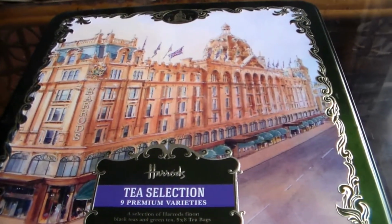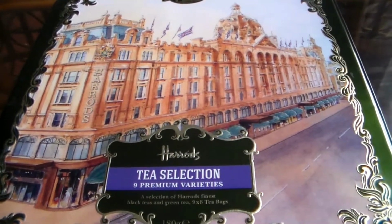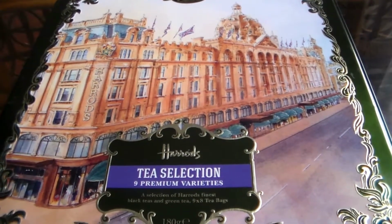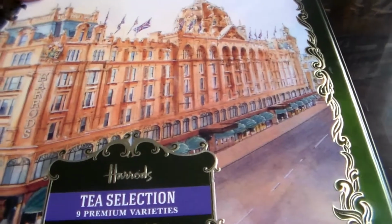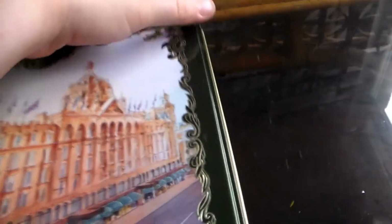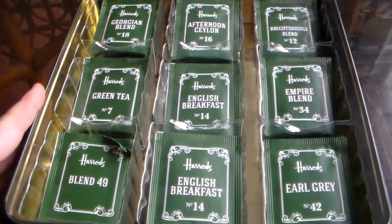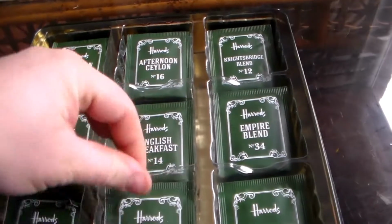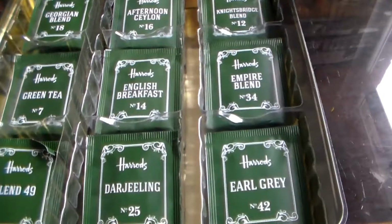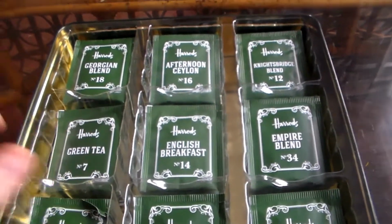So I'm going to set up my cups and saucers. I'm going to boil the kettle and we'll have a first look at these tea varieties. But before we do that, one second, that's what the inside of the box looks like. There we go. So you have 9 varieties and 8 tea bags of each.